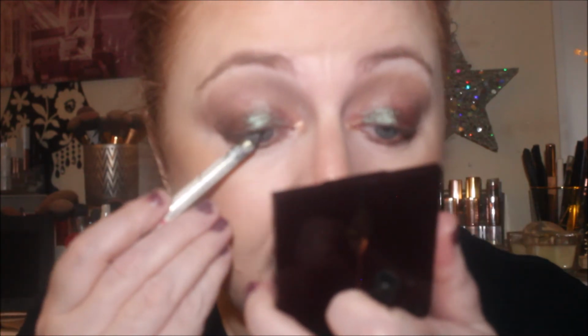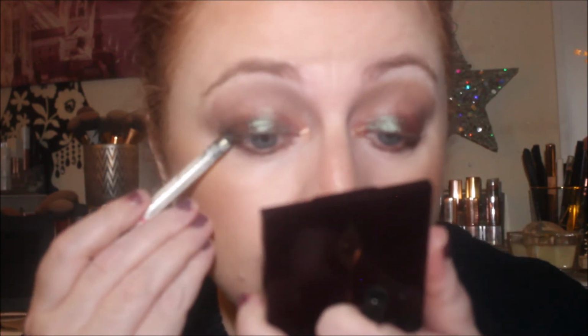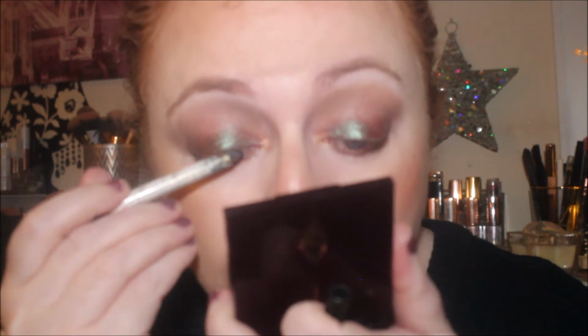Right, and now we're going to tightline, just with the normal eyeliner I use. Is this dry? No? And then the only mascara I've got in the collection, I'm feeling a bit sorry for myself.